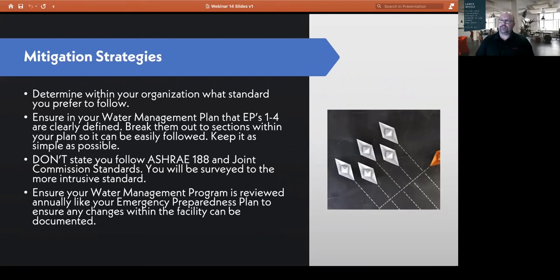And that's going to minimize questions for you, and it's also going to minimize confusion for your surveyor as well. So also, don't state you follow ASHRAE 188 and Joint Commission standards. I cannot stress this enough, because this is a common problem I come across when I'm looking at water management plans: they're adding both of them in. You're going to be surveyed to the most intrusive standard. I've talked about that on the two slides before, and I cannot stress that enough, because that is one of the most common findings.